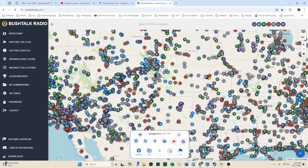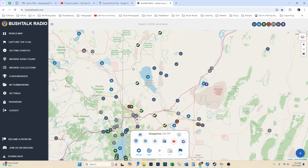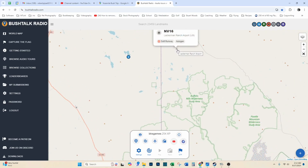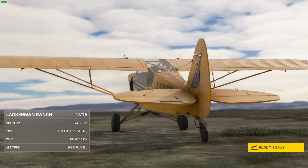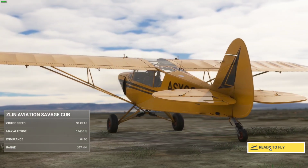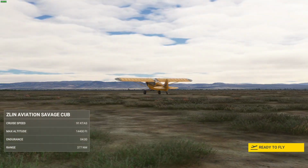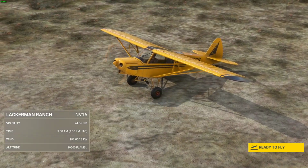And then we're going to check our maps here. I think I zoomed in pretty good there. Is this Fly Geyser? Yeah. So we are sitting somewhere right here. NV16, Lackerman Ranch Airport. We flew and I haven't seen the runway. Maybe when we take off, we'll circle around and see if that was it. But nonetheless, we're going to go to Ravendale Airport. Oh, I think I found it already on the map.